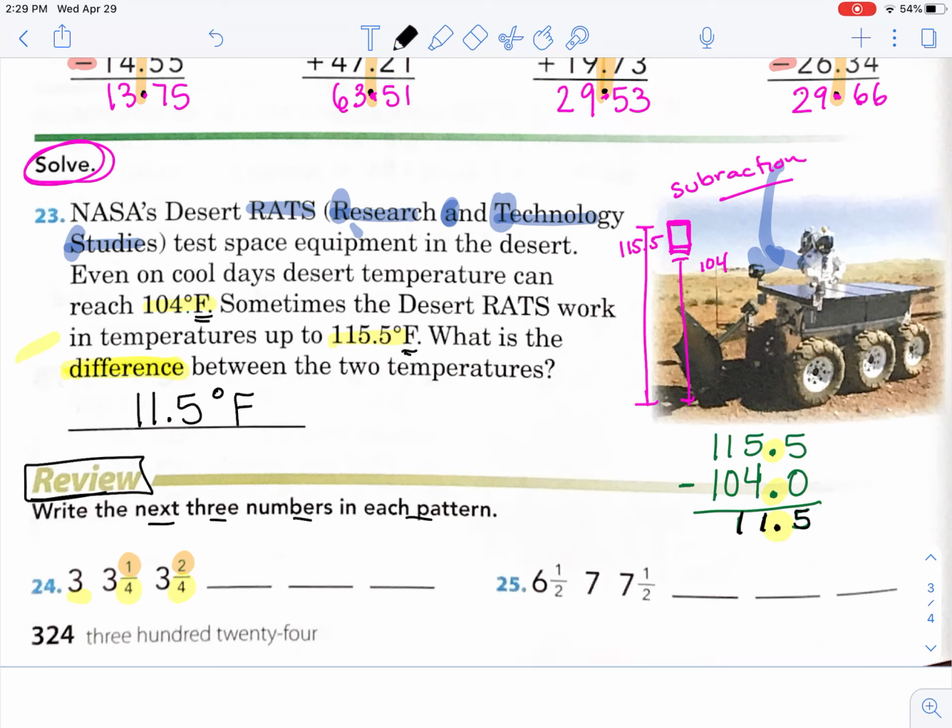Well, I'll give you a clue. 3 and nothing is the same as 3 and 0/4. So what is it going up by? We had 0/4 before, and now we have 1/4. So each time this is going up 1/4. Do you see it? So let's try this together.